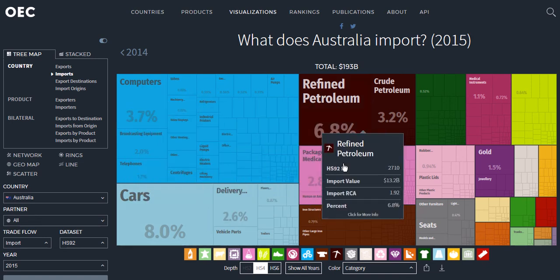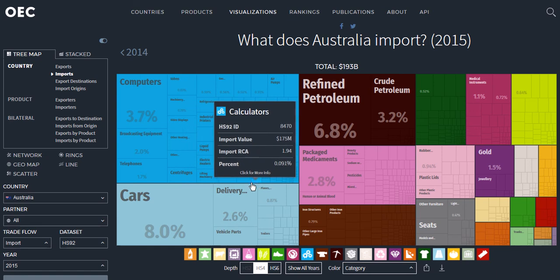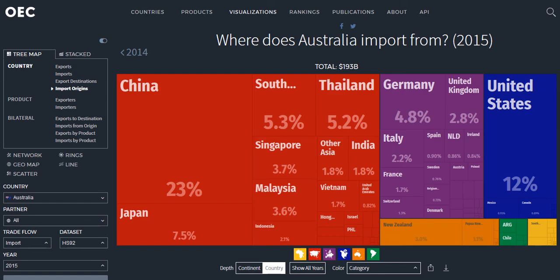Raw materials, oil, iron ore, coal, importing that so that they can then produce steel, buildings and all of that, but also use coal to power as an energy source. Now let's look at where they're importing from. They're importing mostly from China, but also the United States. Australia definitely imports more stuff from the United States than they export to the United States. Go back to the where your stuff comes from assignment. There wasn't much from Australia or New Zealand.